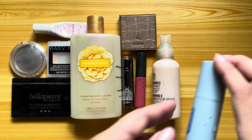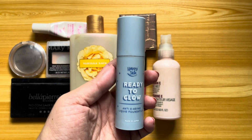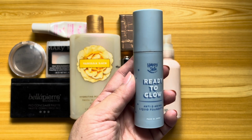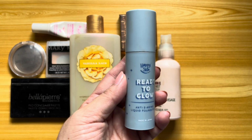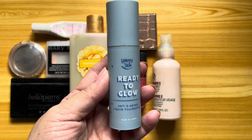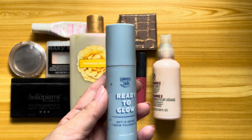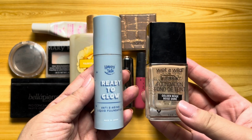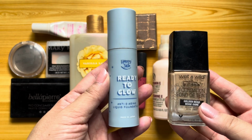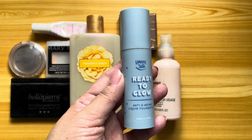Happy Skin Ready to Glow Anti-Aging Liquid Foundation is another product that I worked on as part of Project 100 uses. And this one, I used this 103 times. For this project, 2023, I've used this 63 times. So, more than this one. Because this, I started with this actually. Or as I said, I've started working on this even back in 2020, earlier than 2022.